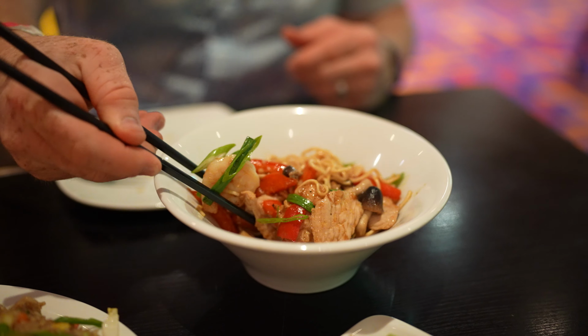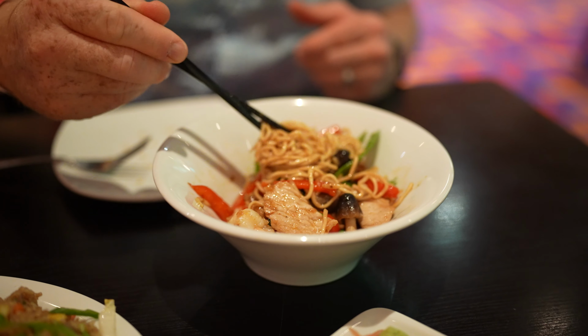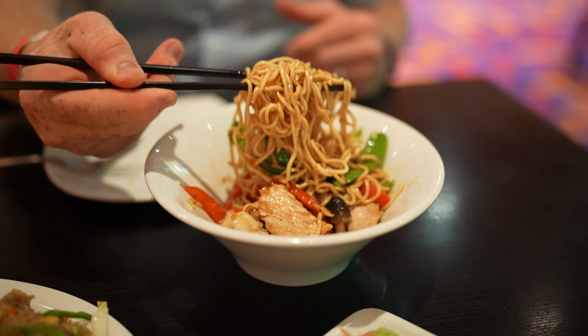There were mushrooms in there as well, and I was a little bit afraid that the mushrooms would be a little too overpowering, but the straw mushrooms are actually really nice. Not too earthy, not too pungent and overtaking the flavors of the dish itself, and were cooked nicely. So overall, really fantastic dish, and glad that I got it.